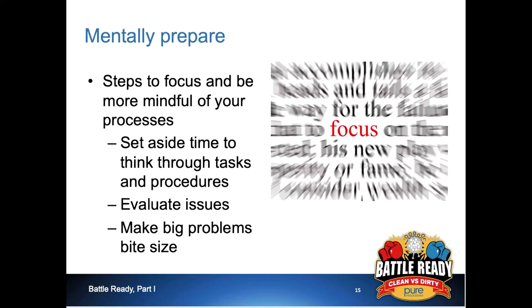With all of that in mind, here are some steps to focus and be more mindful of your processes. Every single day, set aside some time to seriously think through what needs to happen in your department. Evaluate some of the issues that you are dealing with, because that mindful thought process does a great job of clarifying all the noise and confusion that might be surrounding those issues. If it's a big project, think about how you can break it down and how you make improvements more bite-size. Again, not every issue has to be about swapping out all of your equipment. There are applications and products in place now where you can make small improvements to easily take it step by step. Focusing your thought processes is a fantastic way to find those resolutions.